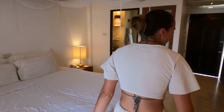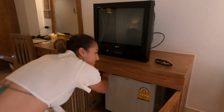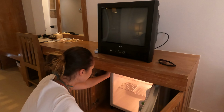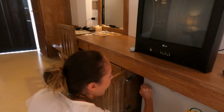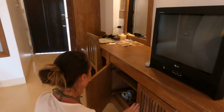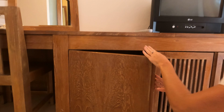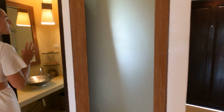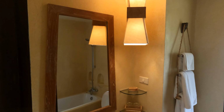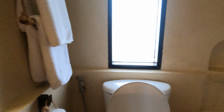Okay, so over here you do have your mini bar with complimentary waters. Oh, it's a bit stiff. So you've got your complimentary waters here, we've got Oshis. And over here you've got your kettle with your complimentary coffees, at least. And you've got your storage space over there and a very cute little simple bathroom. We even have a little bathtub. How cute is that?